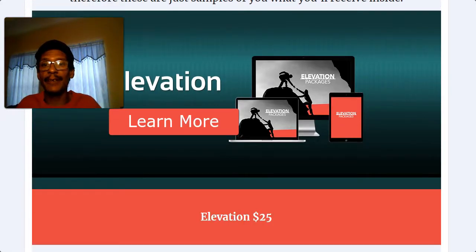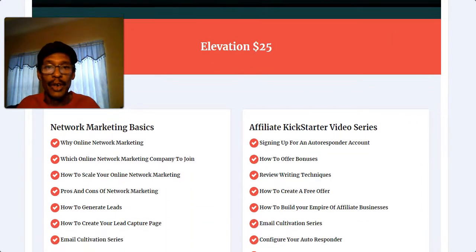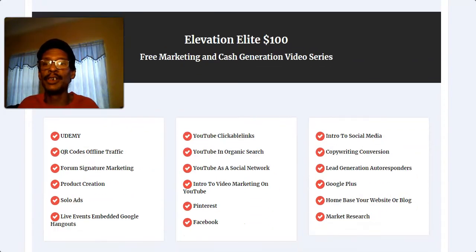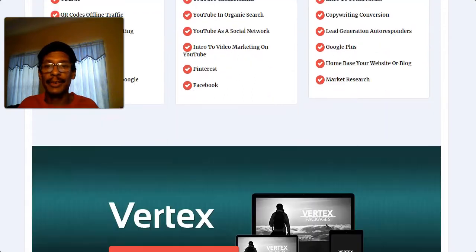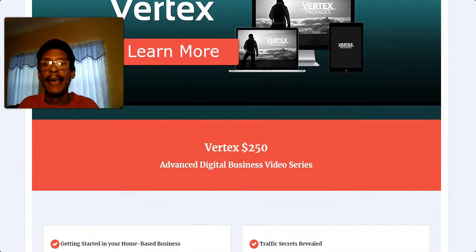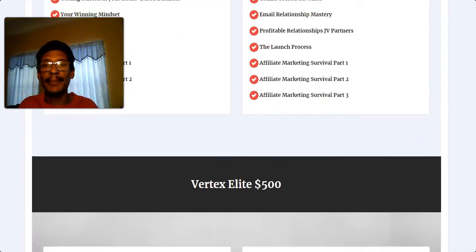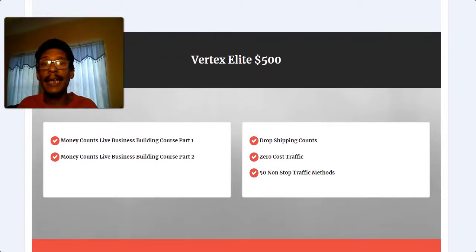The first package is the Elevation, and it's $25. Those are just some of the main lessons in that product package. Then the Elevation Elite for $100. Those are the lessons in this product package. And the Vertex package that I just showed you in the back office is $250, a little advanced. These are just some, and then there's Vertex Elite for $500, very in-depth.